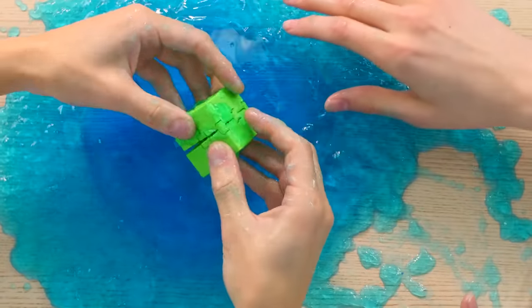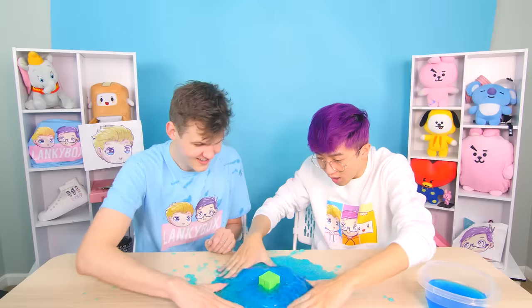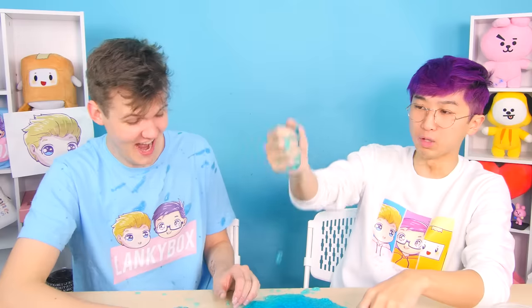Yeah, so you can fold this, and then you can put it back inside, and you can fold this one on top. Now this product is satisfying. Now you like it? Yeah.